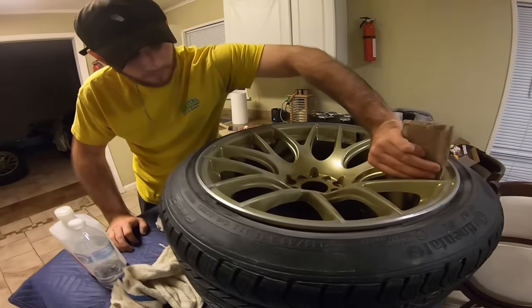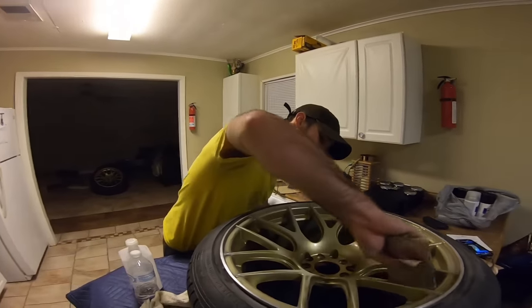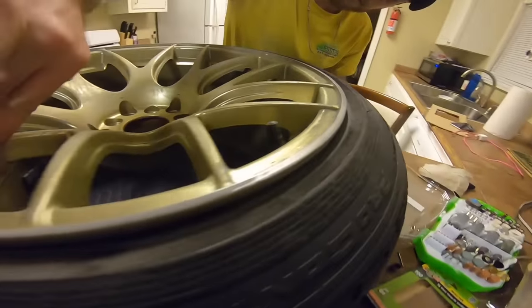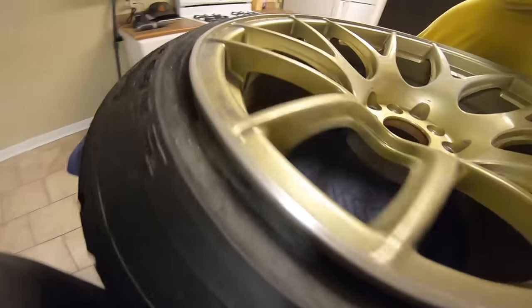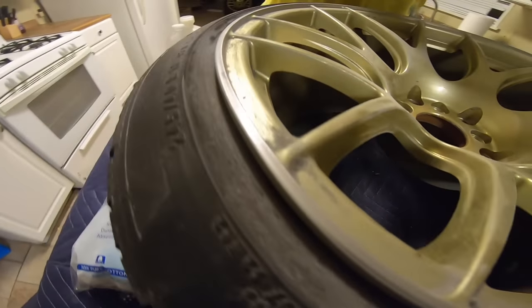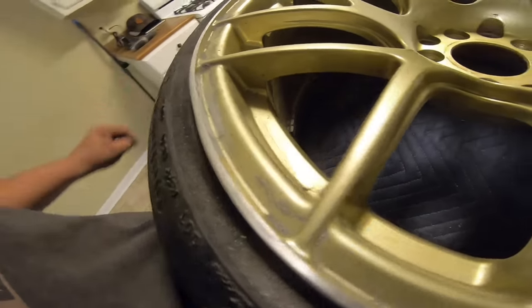Oh yeah! Caleb's getting that sand in there in between them spokes. Yo, yo, yo. Pretty much got this whole rim clear when it comes to curbs. No more rash. This one had a big gash in the side of it, but you can't even tell anymore. Sanded down on the inside right there. Pretty sweet.